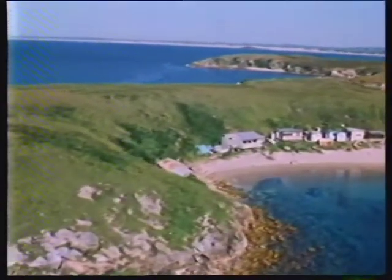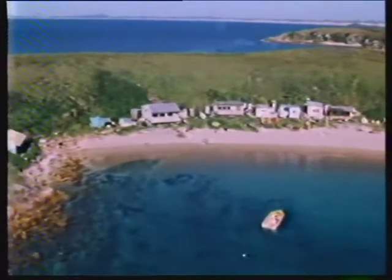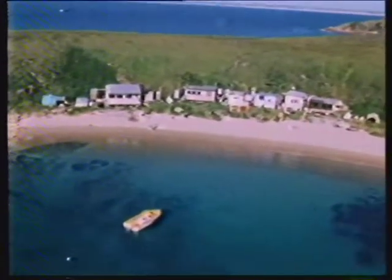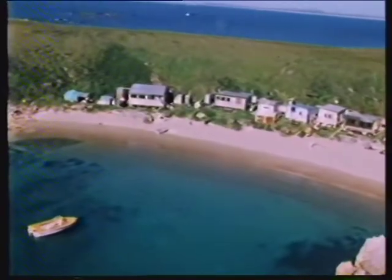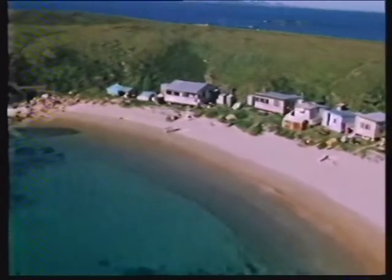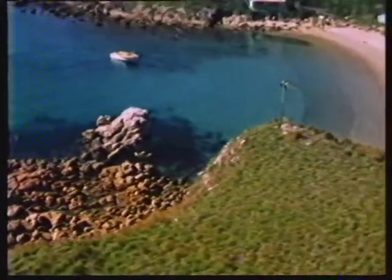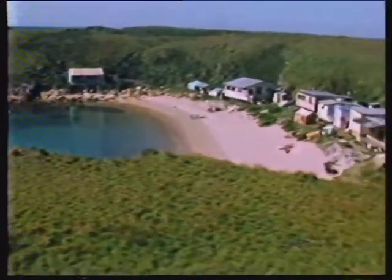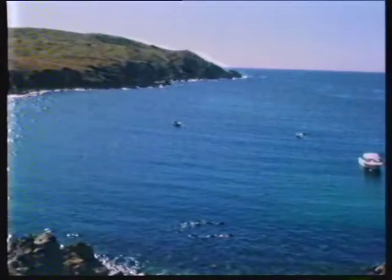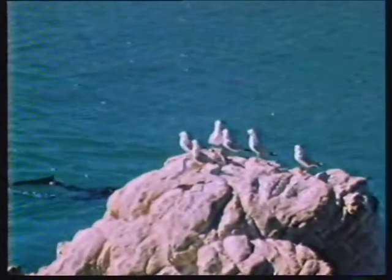First settled late in the 19th century by a group of Greek fishermen, the island is now a national park with these picturesque huts and tents offering shelter for campers, divers and visitors. The waters abound with ocean life, and the island is a bird rookery with thousands upon thousands of seabirds nesting on it each year.